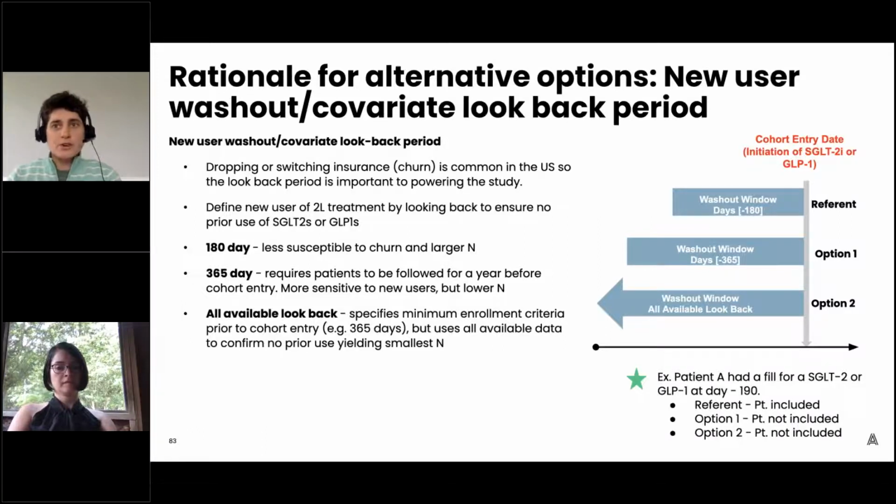One of the cruxes of defining who a new user is, is that we have to make sure that we are ruling out patients that had prior use of second-line therapy. And you can do that a number of different ways depending on how you define that look-back period, how big or how small that look-back period is. And as Liz referenced before, dropping or switching insurances, this idea of churn, is really common in the United States. So the look-back period is also very important to powering your study, to making sure that you have enough patients in your cohort to actually get a meaningful result.